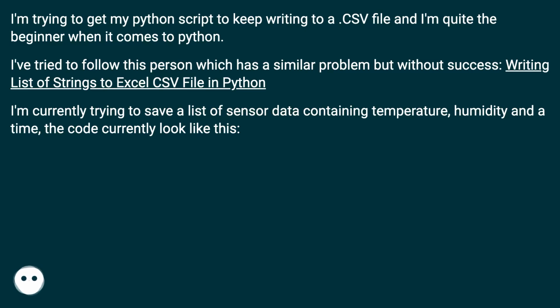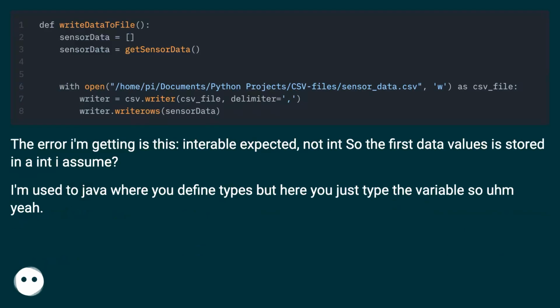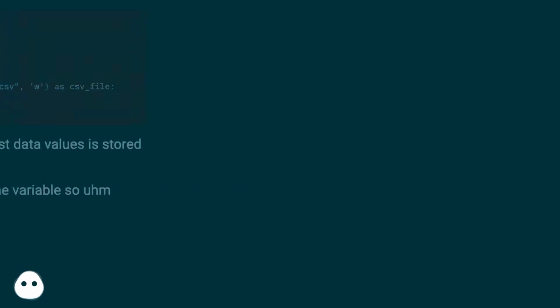I'm currently trying to save a list of sensor data containing temperature, humidity, and a time. The code currently looks like this. The error I'm getting is this: interval expected, not int. So the first data value is stored in an int, I assume? I'm used to Java where you define types, but here you just type the variable, so yeah.